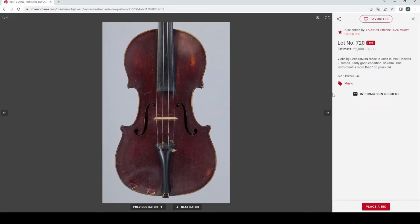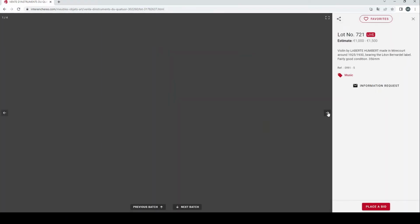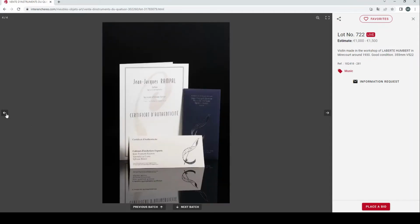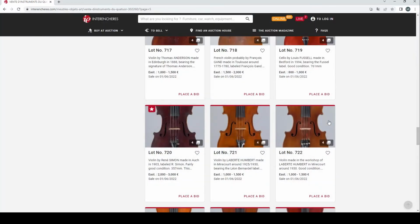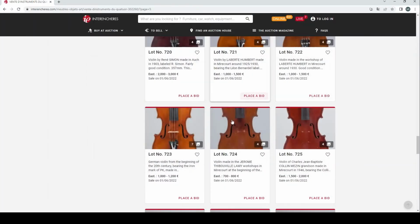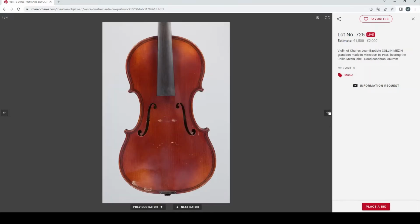Violin by René Simon, 1903. And a violin by Robert Humbert. Another violin by Robert Humbert. When the pictures load, he doesn't like the picture that time. Well, we've gone around the other way, but we got there eventually. German violin, 20th century. Another JTL violin here. Violin of Charles Jean-Baptiste Colin Mazat.